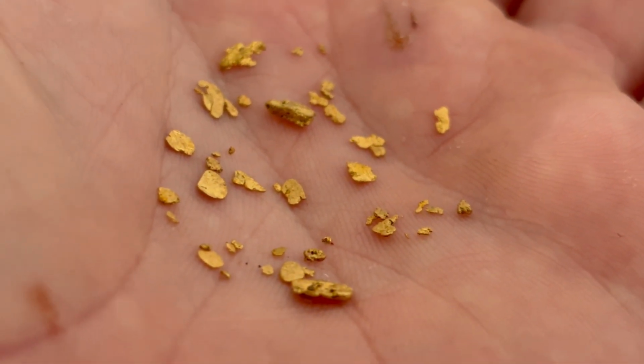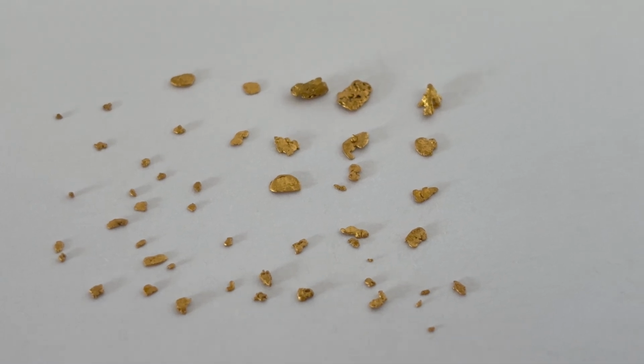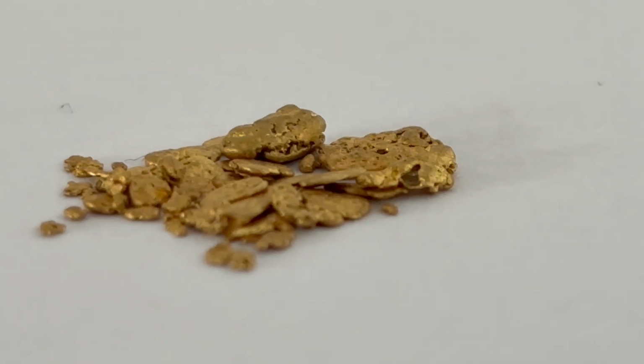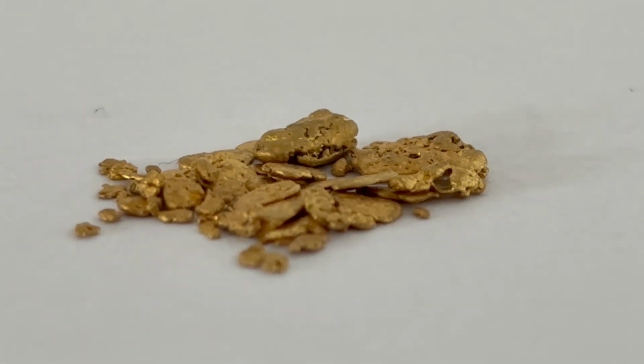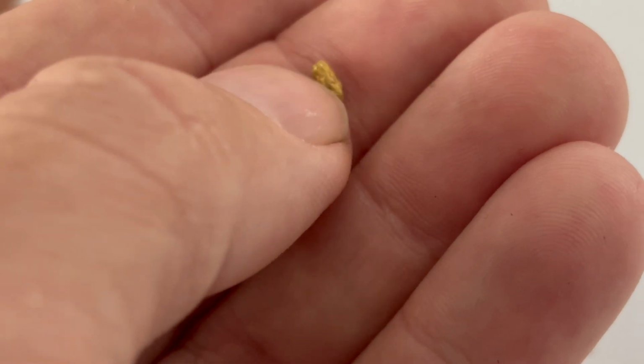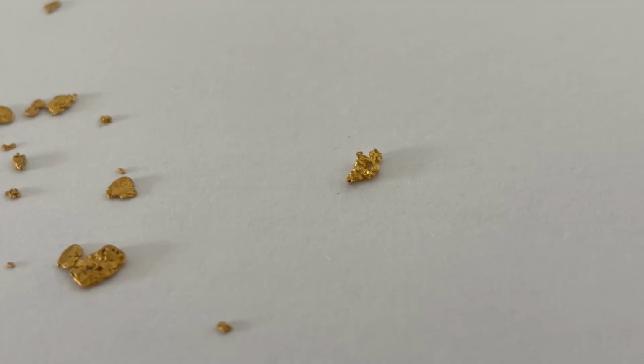That's not a bad little haul there. Definitely not a record, but you know, any day you find gold is a pretty bloody good day. A few nice pieces here, one bigger bit, I suppose. It looks bigger when you zoom in, doesn't it? This is the bit I found on the bedrock. Nice and chunky, not huge, but a bit of thickness to it.